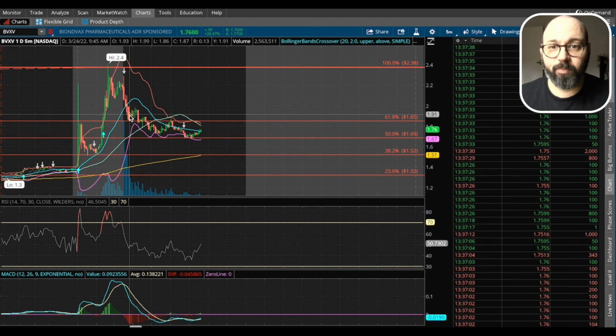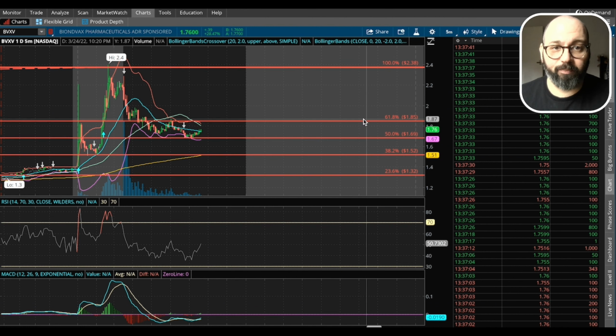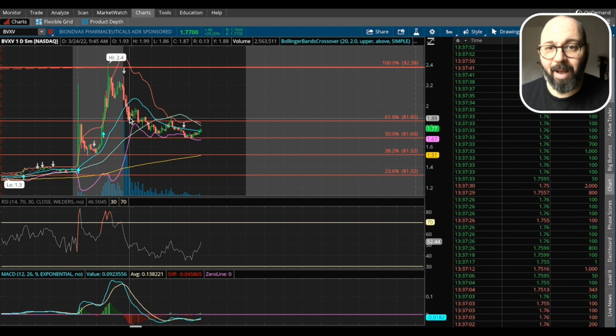This stock falls pretty hard and begins to consolidate right here on this support line. This is the Fibonacci retracements, but it's holding support right here. Now, each one of these candles represents 5 minutes because we're on the 5-minute chart. So for about 20 minutes or so, this stock consolidates and trades sideways.